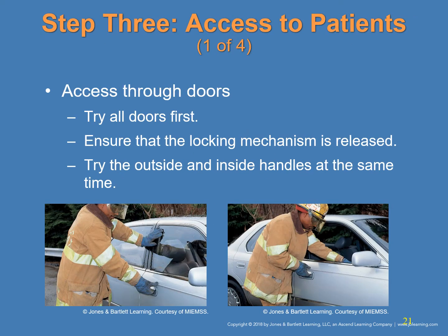Step 3. Gain access to the patients. Access through doors. Between 85 to 90% of all patients found in motor vehicles can be reached simply by stabilizing the vehicle and then opening a door or rolling down a window. Try all the doors first, even if they appear to be badly damaged. Make sure that the locking mechanism is released. Try the outside and inside handles at the same time.